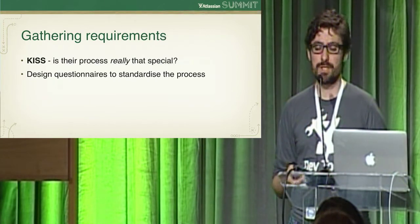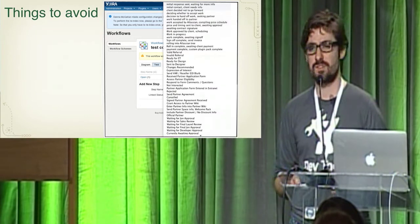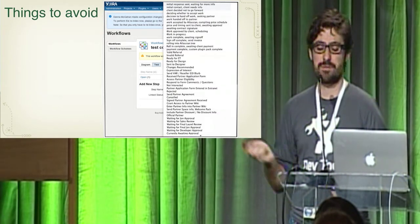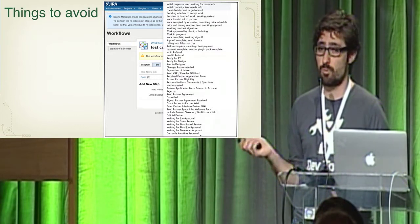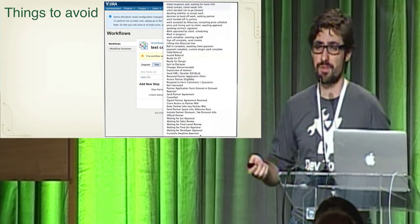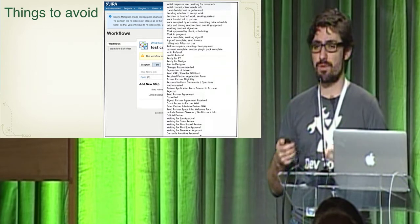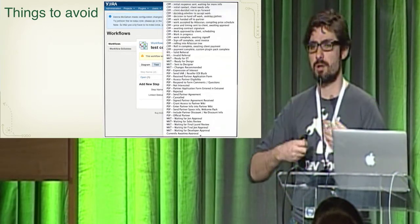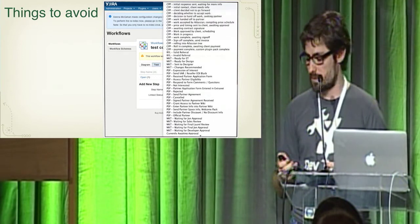Just some things to avoid. If you're setting up a lot of workflows, a lot of statuses, a lot of custom fields, you're going to end up, if you're not careful, with things like this, where you have a list of statuses and you have no idea what status belongs to what project or what process. So a simple thing you can do with statuses and things like this is just apply a prefix code that relates to that pattern or that project.